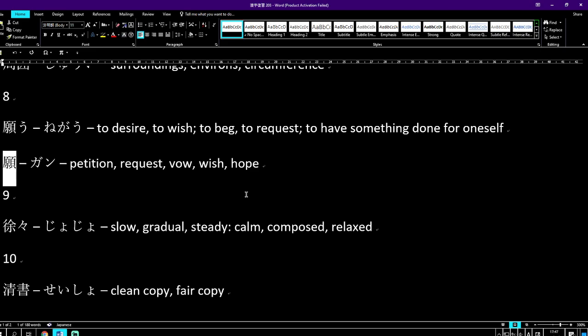Negau or gan is a desire or wish. Negau or gan, desire or a wish.